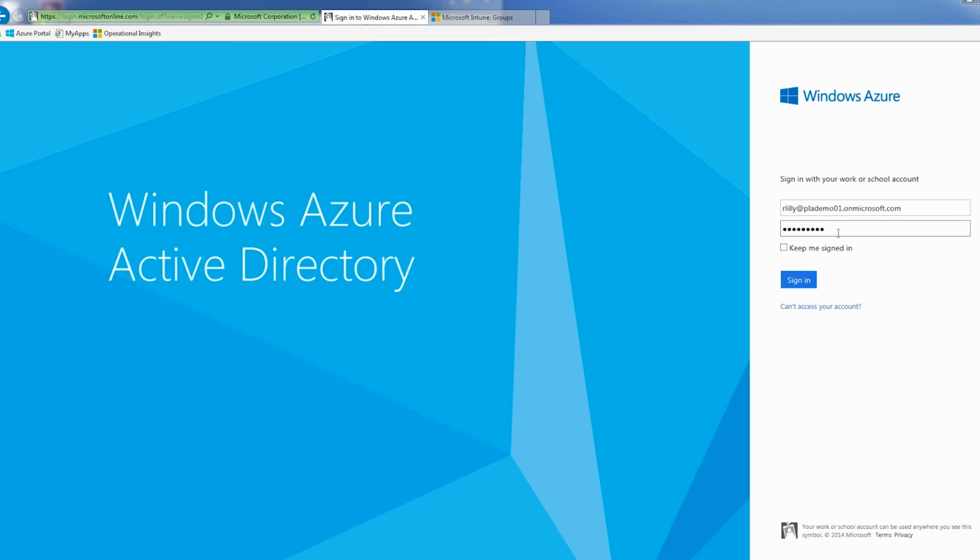So now we're going to take a look at the My Apps portal. This is an example of how Microsoft offers SSO application availability for corporate applications for all their end users. We're also going to demonstrate multi-factor authentication.